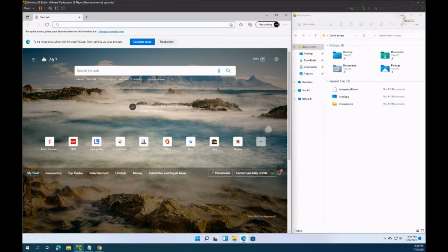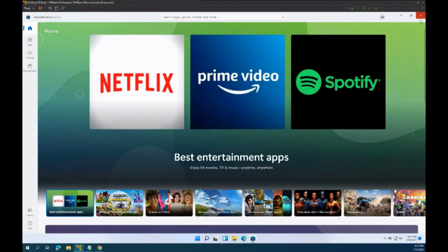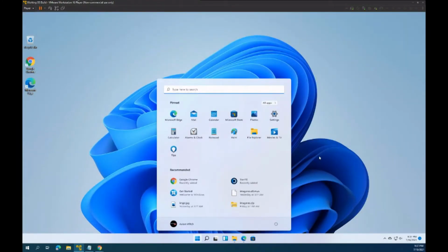But what do you think of the start menu specifically? Yeah, I was curious about your take on the start menu. I think the start menu looks great. Personally, I like how it looks. I don't like where it sits.